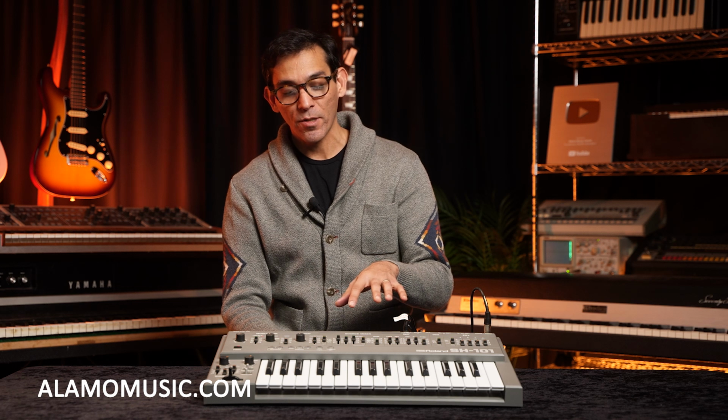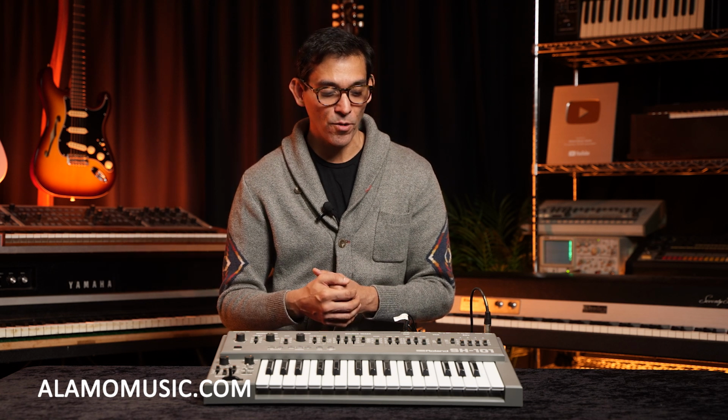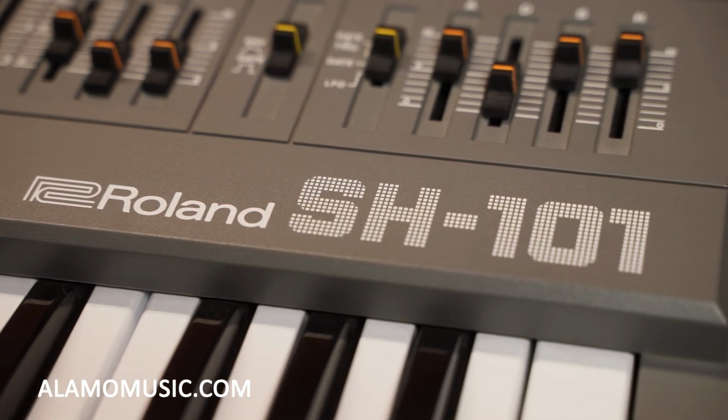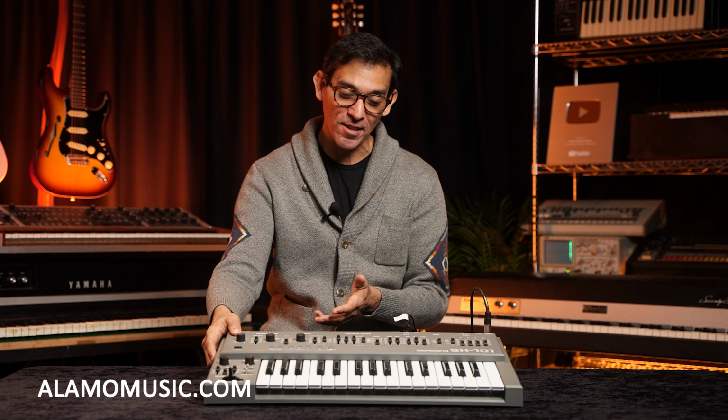This keyboard was unveiled right about 1982, and it went on through production to about 1986-ish, although you could probably find these in stores well after that. It wasn't a huge hit when it first came out. Matter of fact, Roland thought it was a huge failure. I'm not sure why, because sonically this thing's pretty awesome, but at the time it came out, it didn't sell very well.